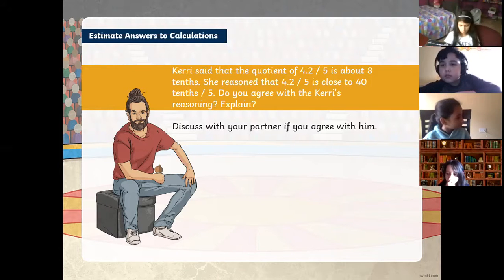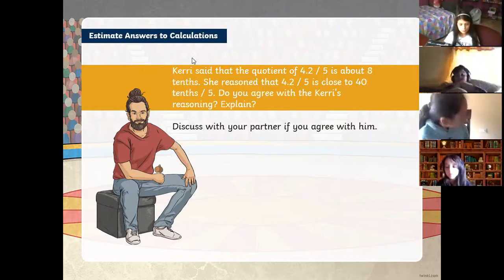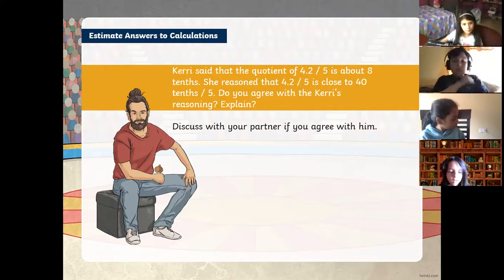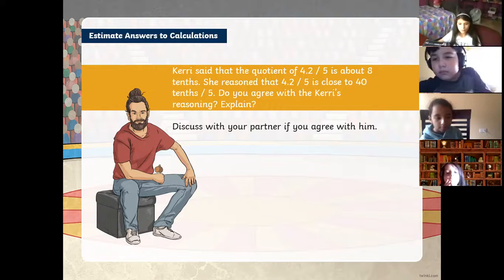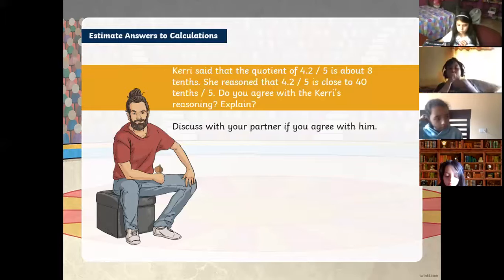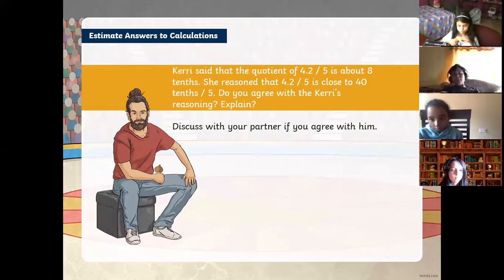Okay, Gabriela, do you have something to say? I agree. You agree? Why, Gabriela? Could you explain why? Because 4 and 2/5 is equal to 84, and rounded to the nearest 10 it would be 80, and they are comparable numbers, 80 and 40. Why? Because if you multiply 40 times 2 it will be 80. Yes, of course. Excellent.